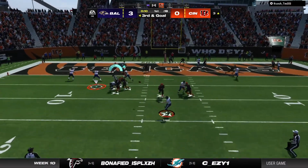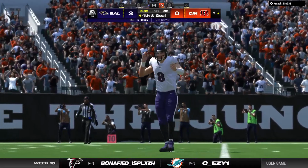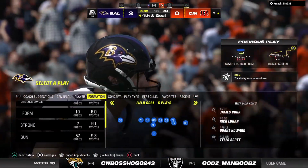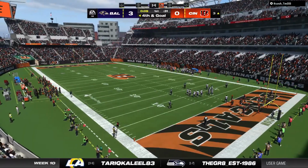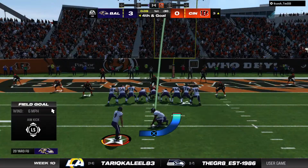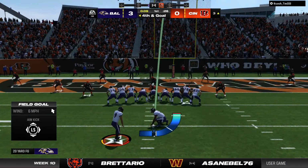Back to throw. Logan. And this is going to be incomplete. So they opted to pass for it on 3rd and goal. Let's see what they do on 4th and goal. Well, I think they threw it with the idea that if they didn't get it, they would go for it on 4th and goal. So they got another play in their pocket. They're going to have to call it right now. No field goal here.